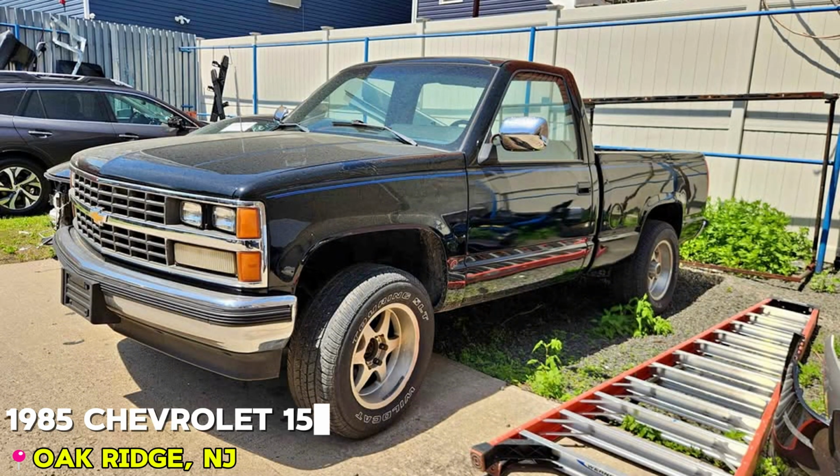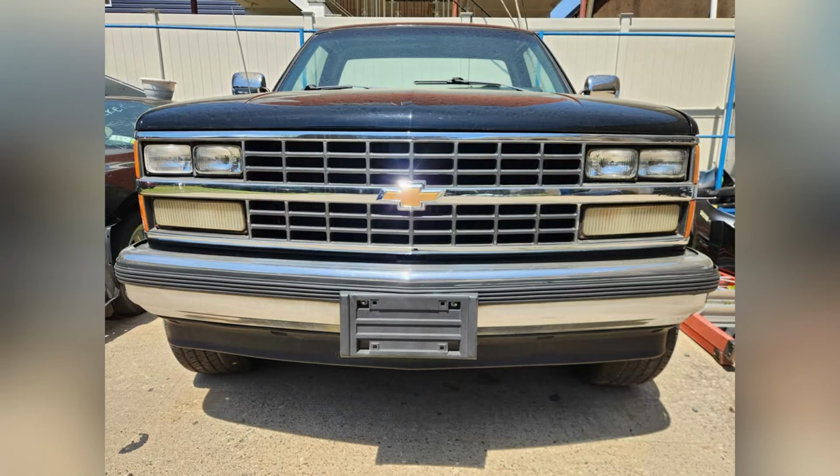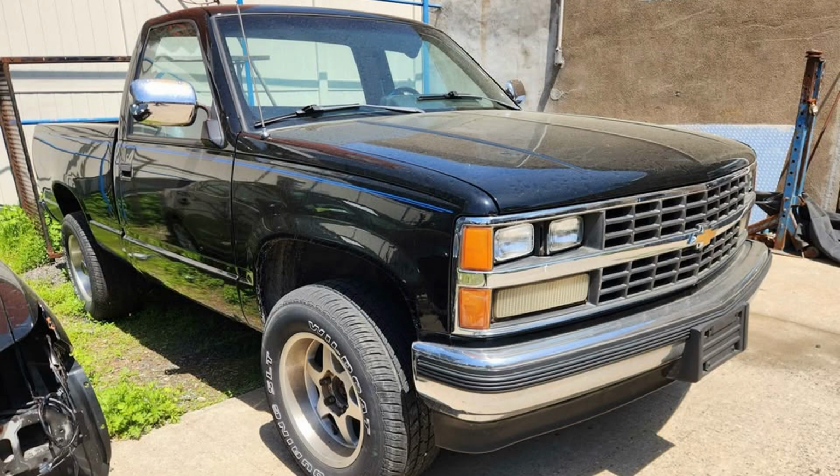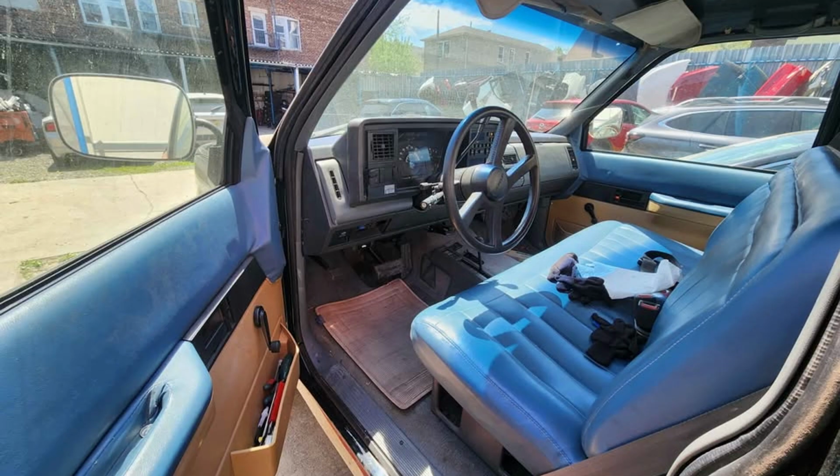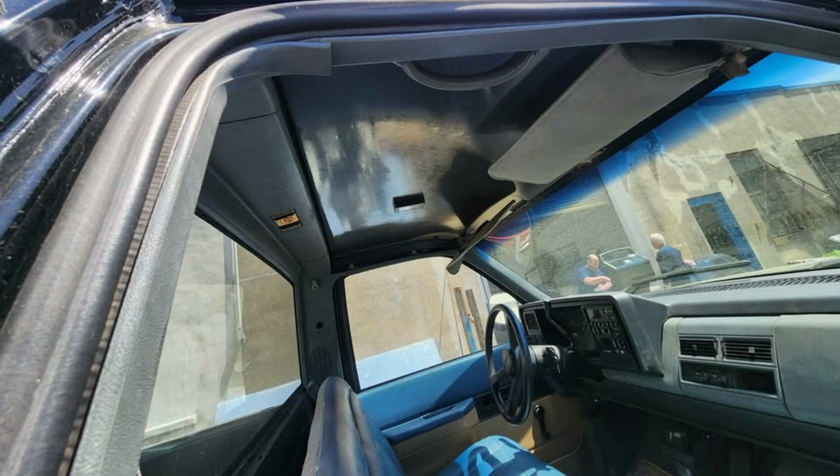1985 Chevrolet C1500, price $8,500. This truck is a stunning example of a fully redone classic pickup, showing great care and attention to detail throughout its restoration. With a sleek black exterior and a well-preserved blue interior, the truck presents a bold yet classic appearance that turns heads wherever it goes.